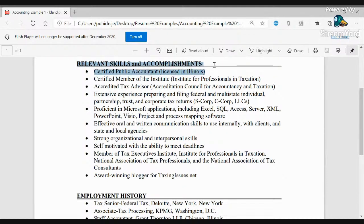And then the headers here, relevant skills and accomplishments. They're saying accomplishments, but I don't really see accomplishments in here. So outside of this one, award-winning blogger for taxing issues, I don't even know what that is. So it would be good to share more information about that and probably bring that to the top if you're saying you're listing accomplishments in here.